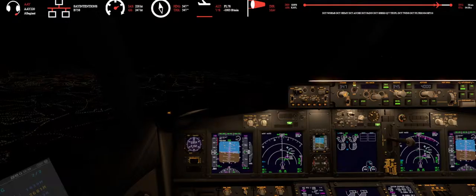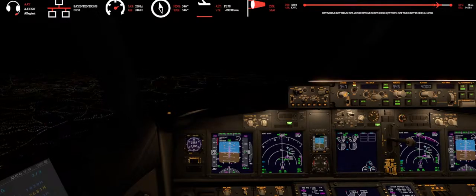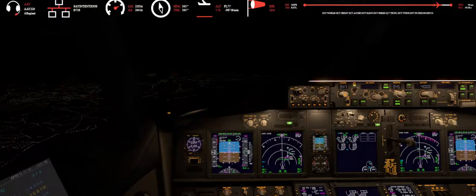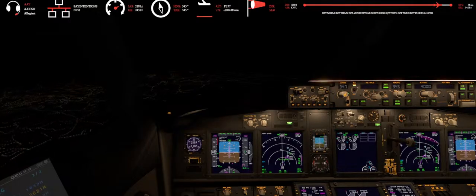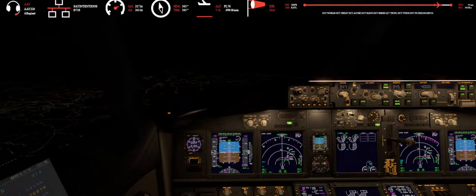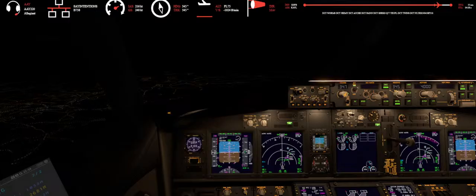Alright, so ATC is going to be vectoring us in for our final approach. We'll see what it does, because it seemed like it was really simple just to follow the flight plan, but let's see what ATC does.